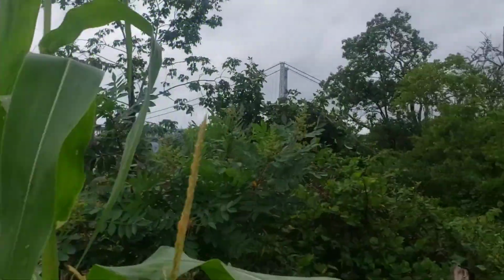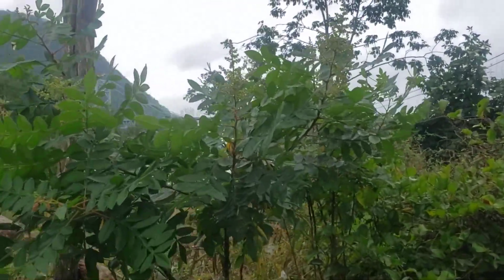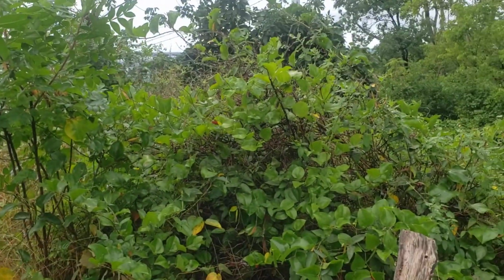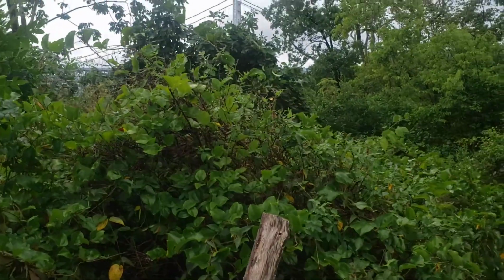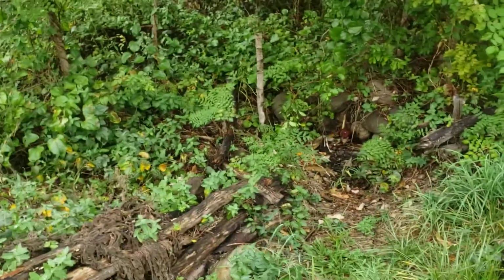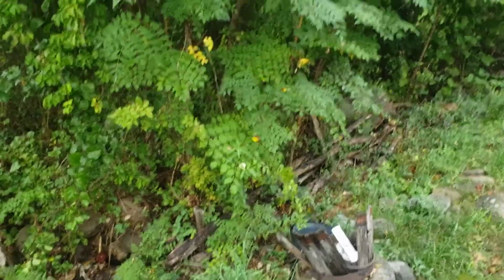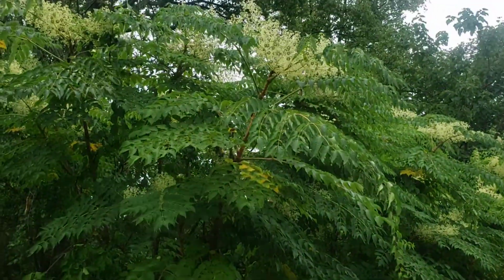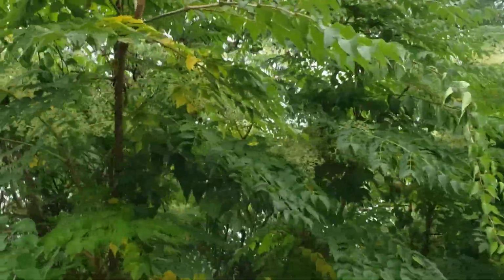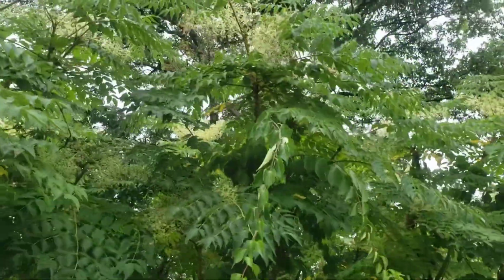And here's a staghorn sumac, right back here. And some oriental bittersweet. It's not supposed to be here, and I see some more black swallowwort. Okay, I could go on and on forever. Oh, and there's Japanese angelica. Oh my goodness, look at the size of this Japanese angelica. This is one of the invasives I'm looking for. There's a lot of it here. This needs to be taken out.